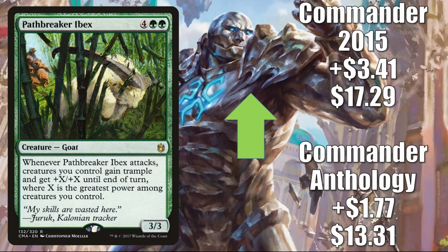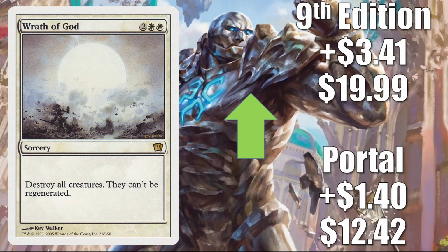Commander Anthology goes up $1.77 to $13.31. Commander 2015 goes up $3.41 to $17.29. Wrath of God, highly played Commander board sweep. It was reprinted though in Double Masters, but these two copies in particular have been dry recently. The Portal one goes up $1.40 to $12.42. The 9th Edition copy up $3.41 to $19.99.